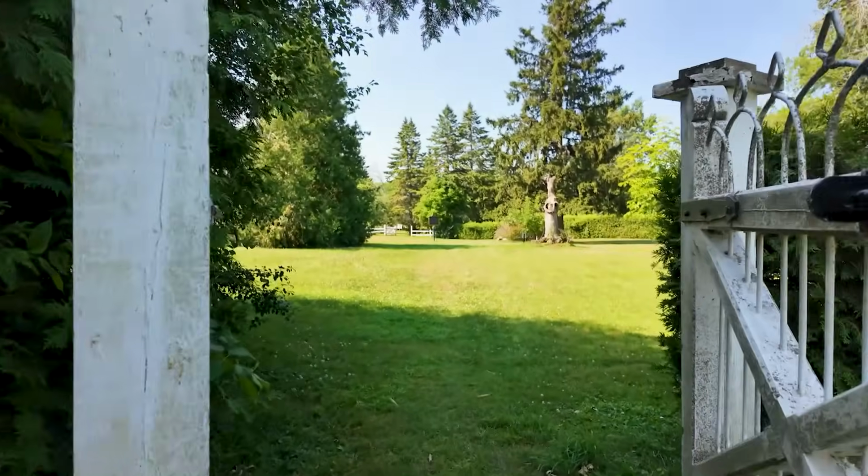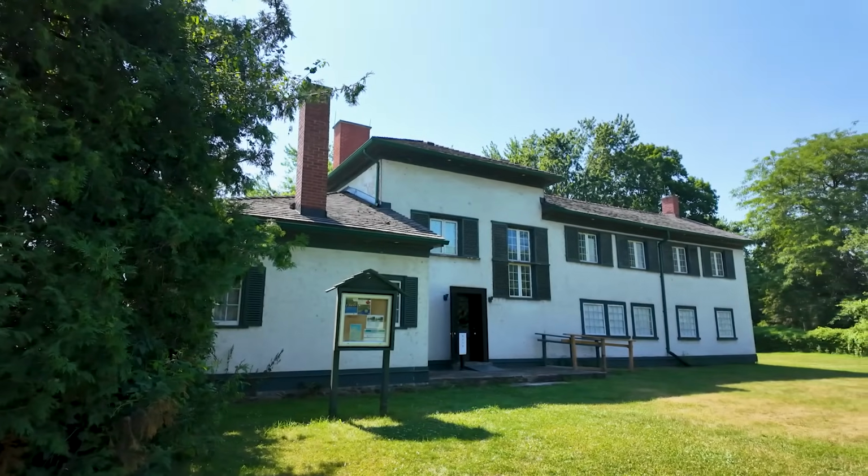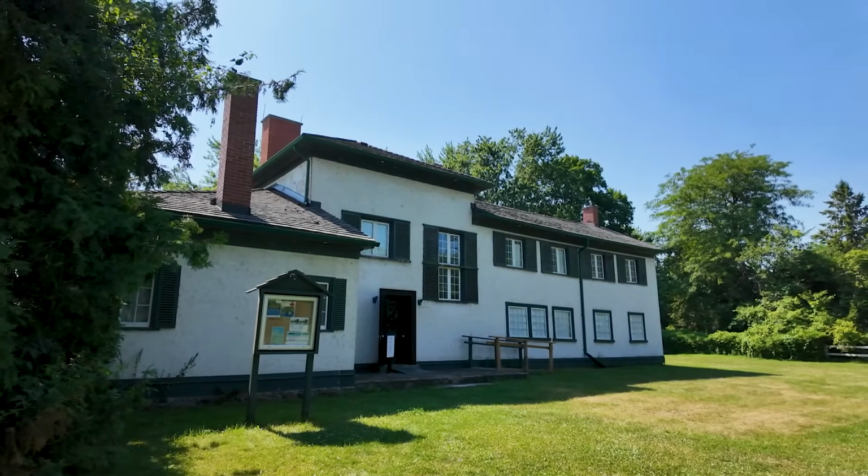If you want to beat the heat and escape some sun, you can always come and check out Eildon Hall while you're here. It's a little museum right on the property and is located down by the boat launch area.